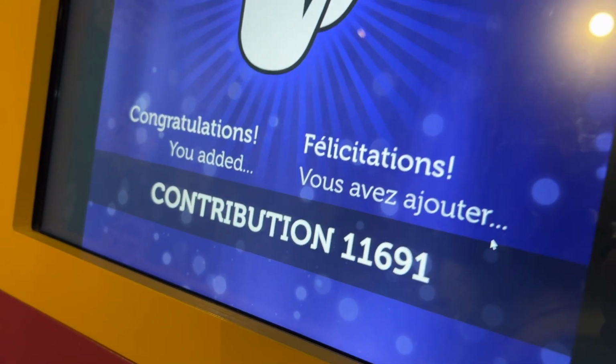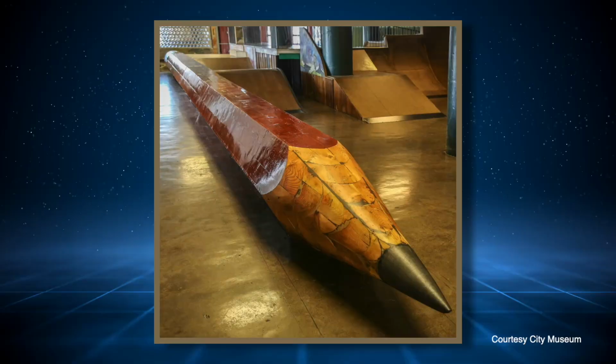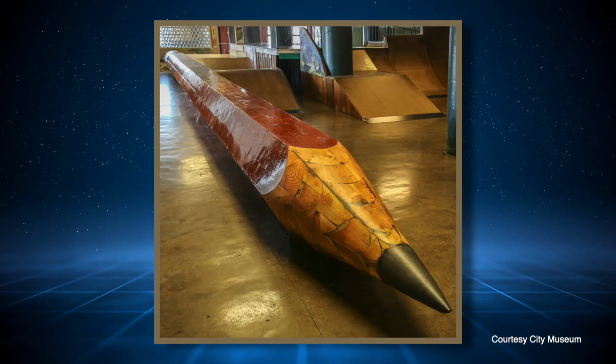The City Museum knows a thing or two about world records. We actually do have some Guinness World Records here. One of them is the infamous pencil. So we actually have the world's largest pencil. It's in our skateless park, also here on the third floor.